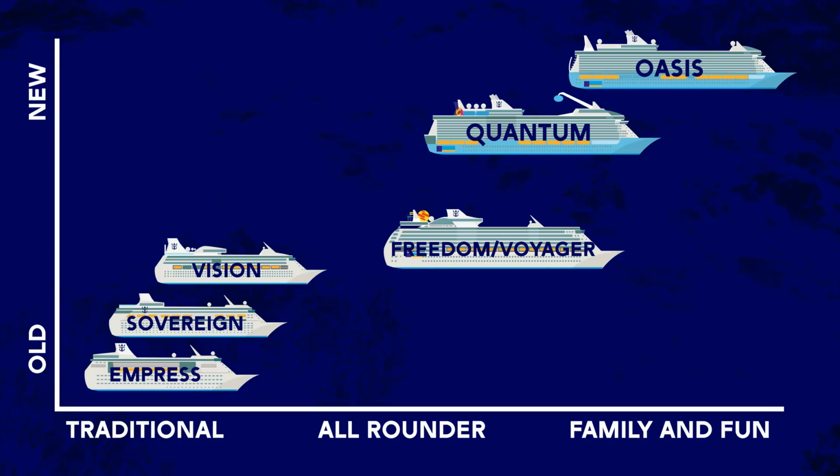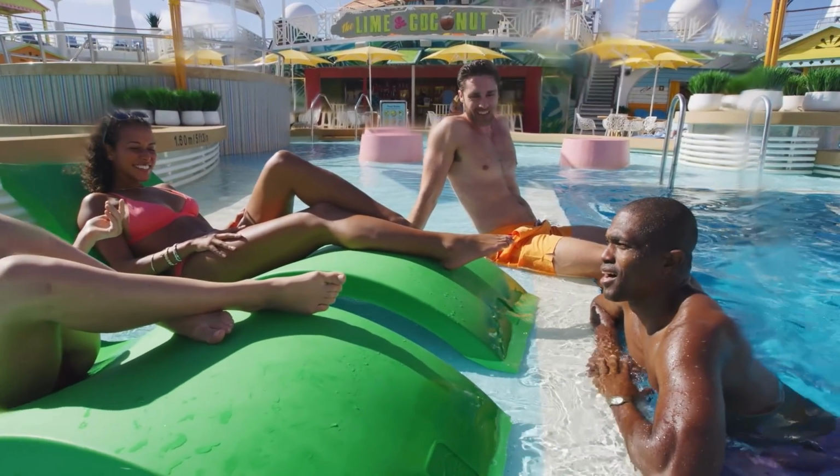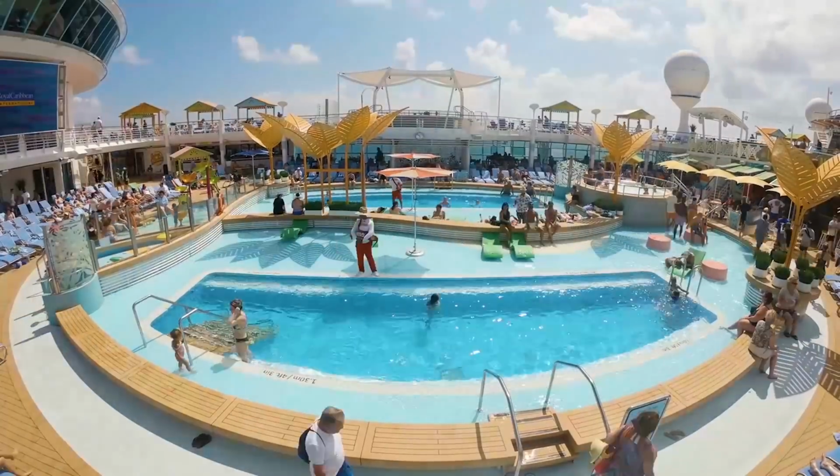And definitely, in the middle there, guys, you can see the good all-rounder ships, like the Freedom class and Voyager class ships. They're really nice all-rounders. And as we said earlier on, a lot of these have received multi-million-dollar refurbishments, bringing some fantastic features. So I really think these are great for all of the family and definitely multi-generational groups.